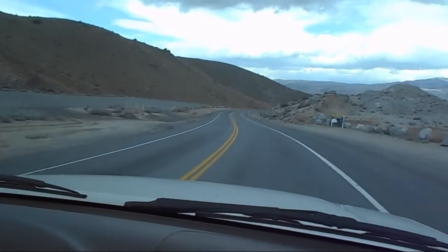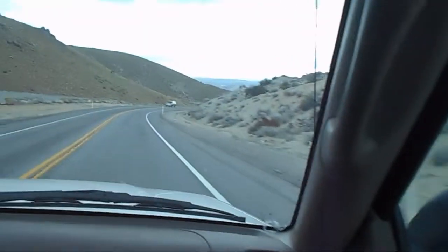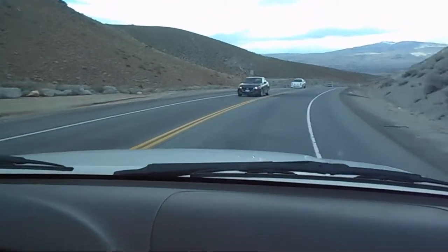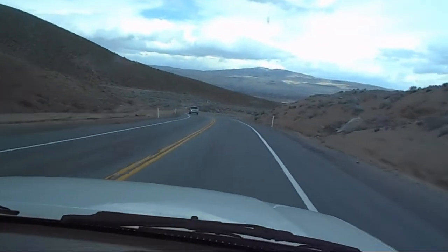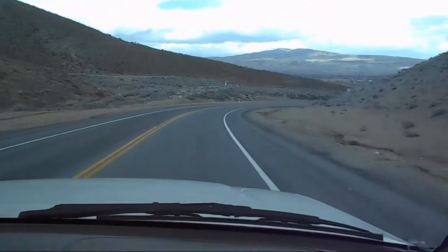A couple of water tanks over there. For sale. Oh boy. For sale signs. Yeah, here we are over at the. There's a big old valley down below. Yep, Spanish Springs. Yeah, Spanish Springs over there.